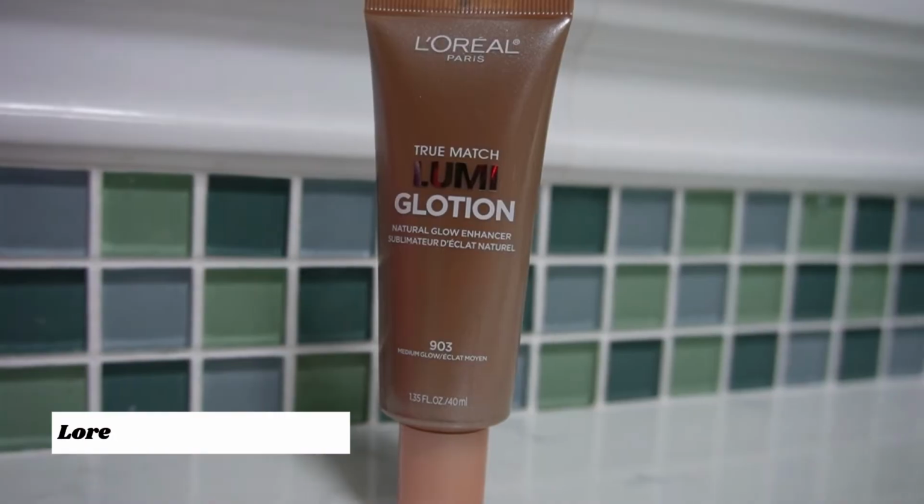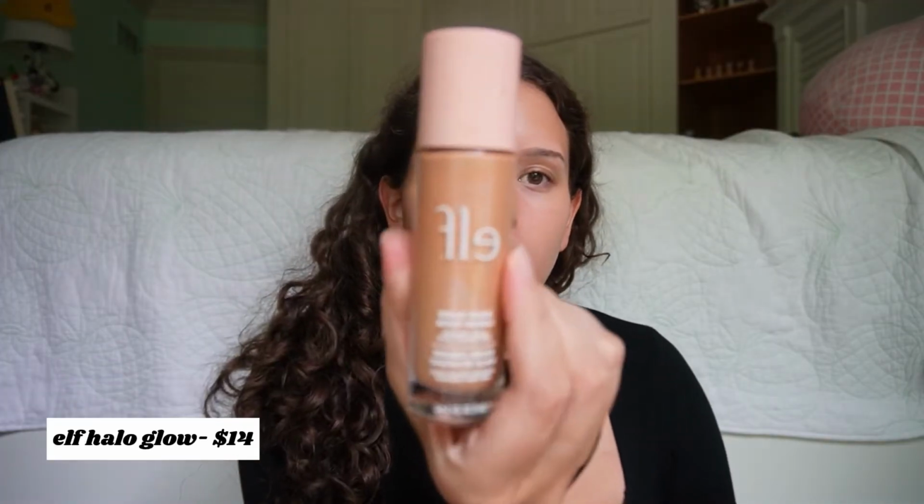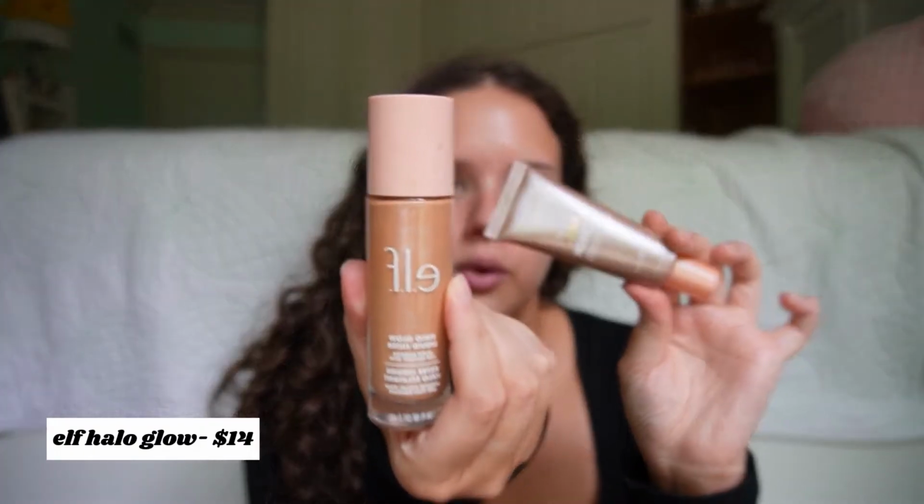If you're on TikTok, you've probably seen people talk about these L'Oreal Glotion glowy drops, which are a dupe for the Drunk Elephant ones, which I've never tried and have no interest in trying, and also the e.l.f. Halo Glow. Now, I tried this one the other day.